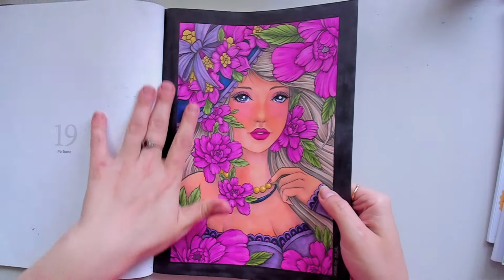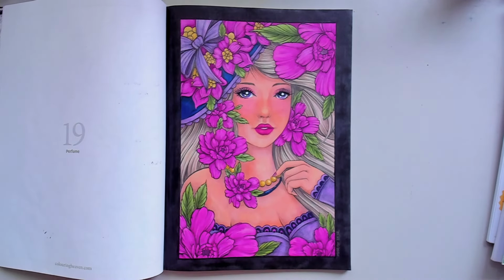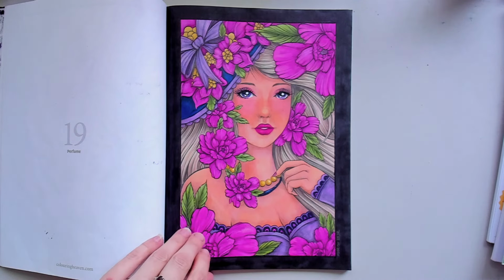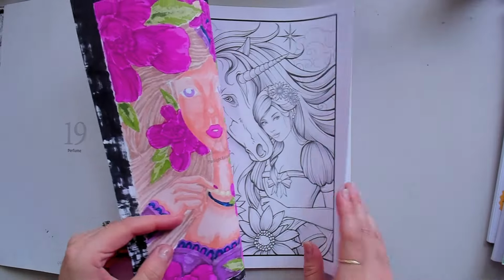Alright, we have my Barbie page. This one I looked at and I just saw Barbie, so I was like, I'm just going to colour her like she's Barbie. So, alcohol markers, again really trying to focus on blending with the alcohol markers. There is a little bit more polychromos in this one for shading, and a tiny little bit of glitter gel pen in the centre of the flowers and on the edge of the dress. But yeah, lots of pinks, bit of purple, very blonde here. She's very Barbie-esque to me.